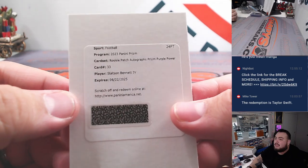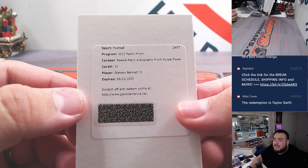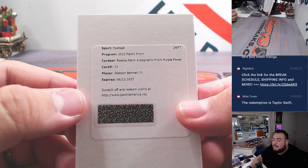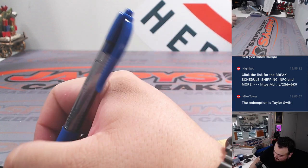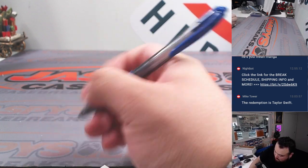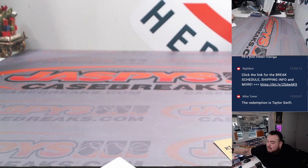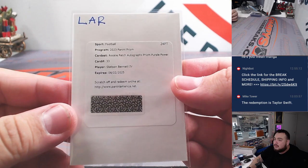Stenson Bennett. Purple Power. Not the biggest quarterback, but a little quarterback there for the Rams. Rams, that is going to go to Tristan. I don't think he's with the team right now, but I think he'll be back next year. He was dealing with some personal issues. But there you go.